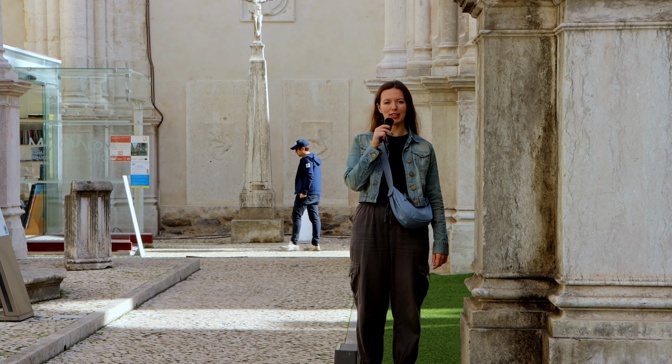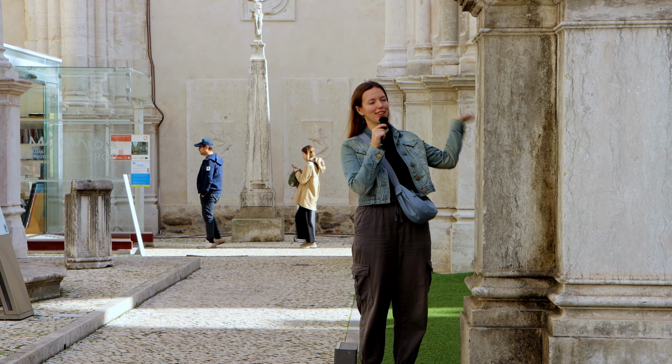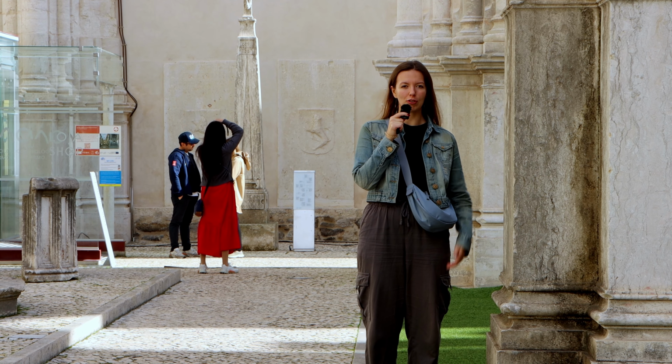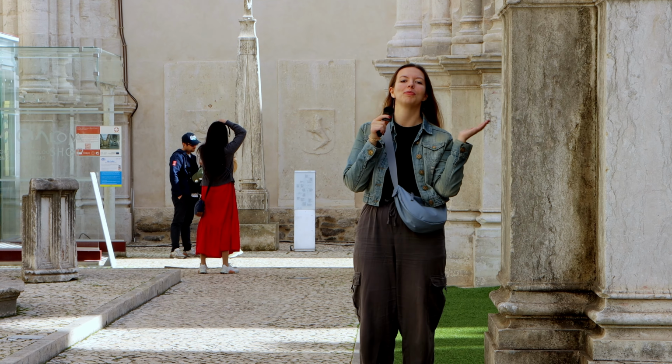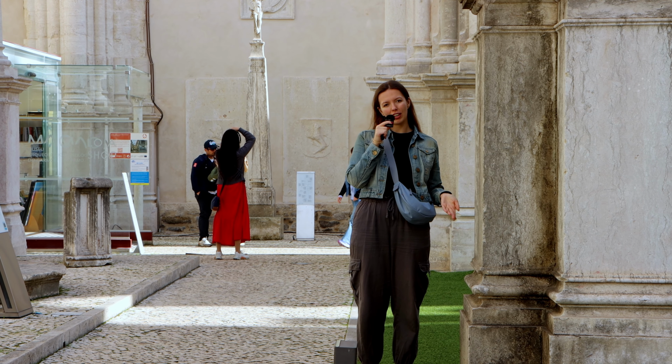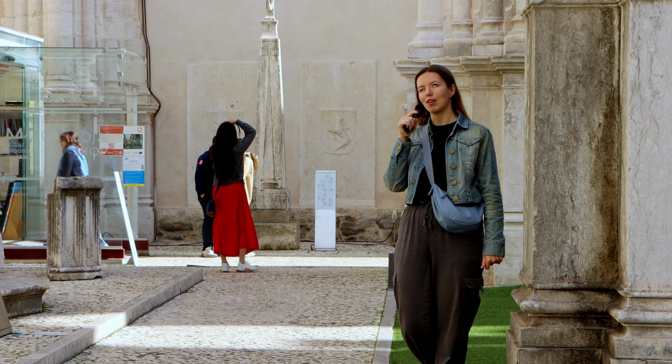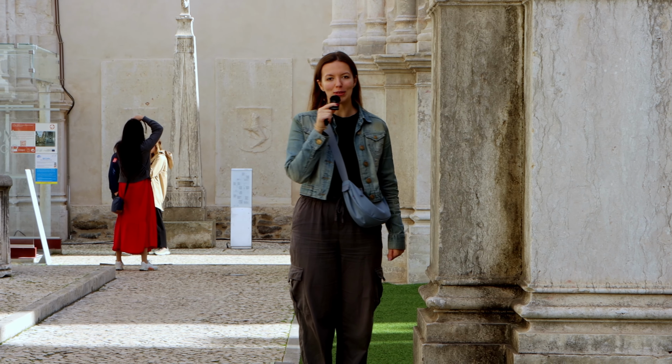Another popular museum is situated actually in the ruins of the cathedral. It was destroyed by an earthquake and now it's like an open-air museum. You can buy the tickets right here. You can't buy them online, unfortunately, so you might need to stand in line for that, but it's pretty amazing, so I think worth a visit.